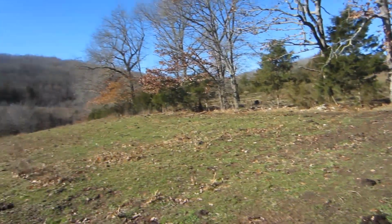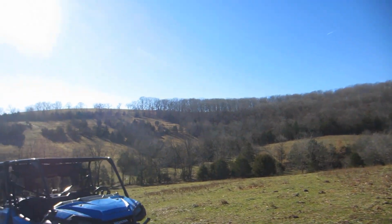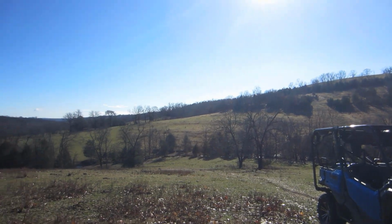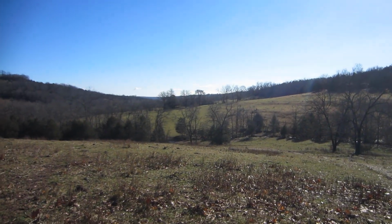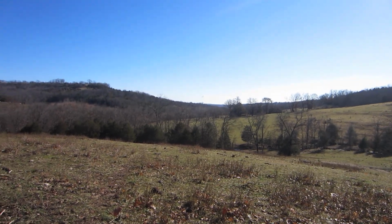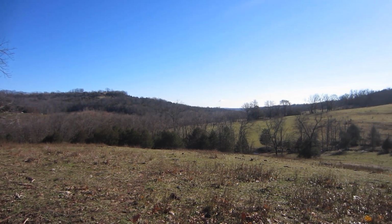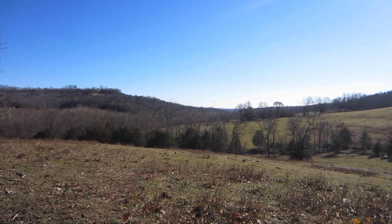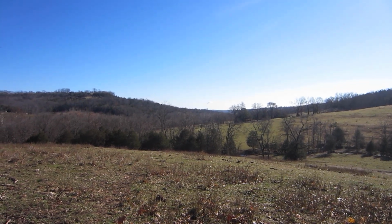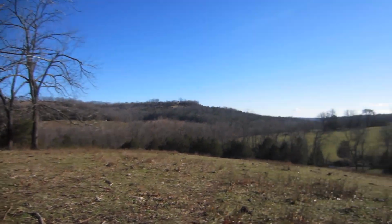This property is about 900 acres. That up there is actually National Forest, and on the other side of that mountain is National Forest. So I've got 900 acres of private land here, and this backs up on 3 sides to the forest, and there's about another 3,000 acres that's very, very difficult to get to, except from where this farmer is. So basically I've got 3,900 acres almost exclusively to myself, and you can see what the terrain looks like.